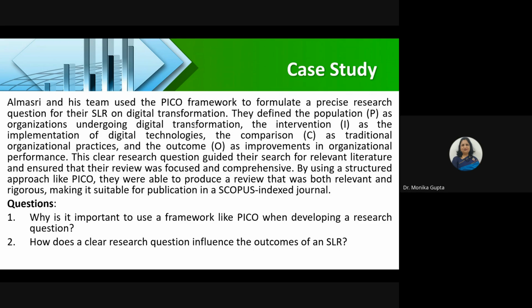Based on this framework, you can now be in a position to develop your research questions also. I hope you are confident now. Okay, thank you. That is the reason I put this case study, so that it can provide you the base. This clear research question guided their research for relevant literature.